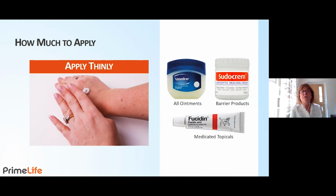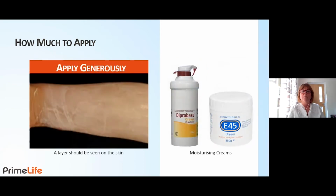How much to apply? There are different rules on how much of the topical creams we apply, and the products on the screen today. You should always apply sparingly or thinly. So we're looking at all ointments, barrier products, and some medication topical creams as well. When we're looking at moisturising creams, and again, these are examples on the screen like Dipivase and E45, we should apply this generously or thickly over the skin, and a layer of the cream should be seen sitting on the skin, because this cream will be absorbed through the barriers of the skin, making the skin less dry.